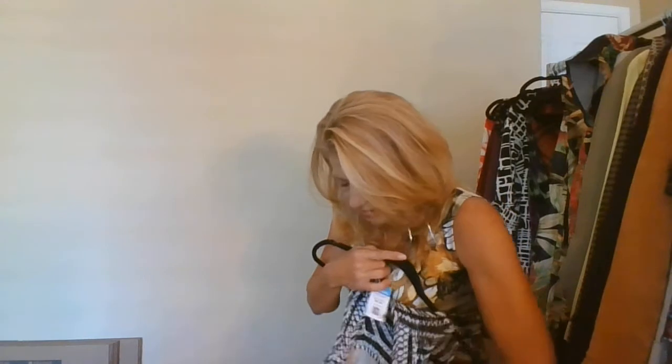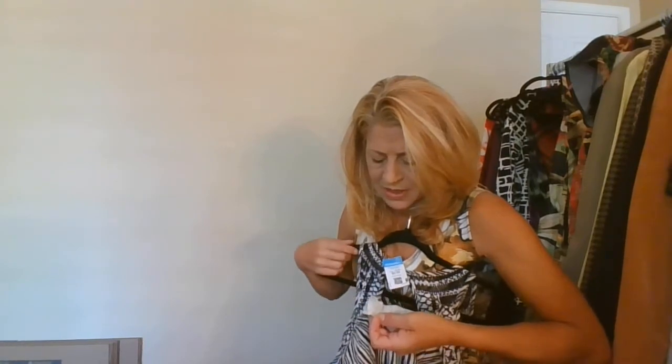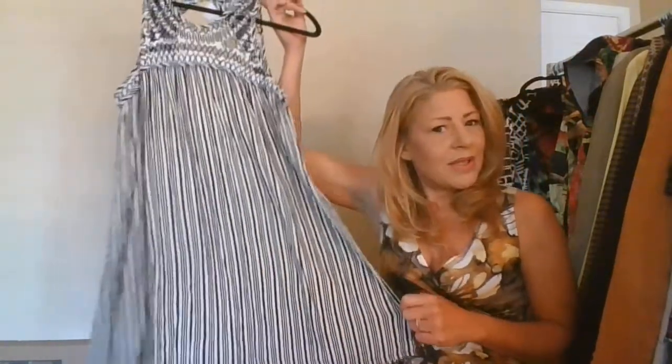This one happens to be, who are you? Oh, it's from American Eagle Outfitters, I think. Size medium. And just this little swing dress. So I might actually send this one in.